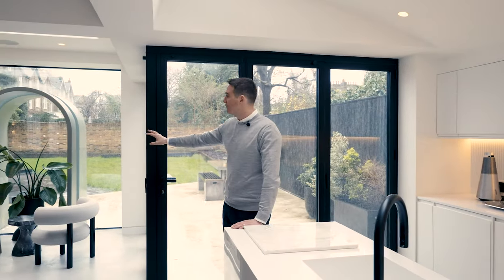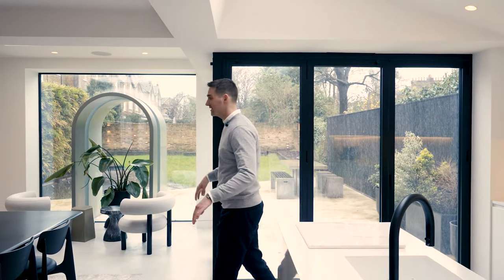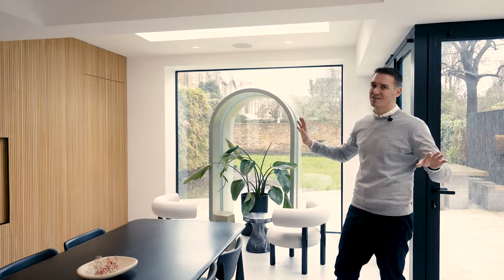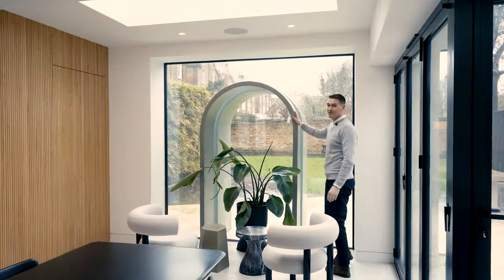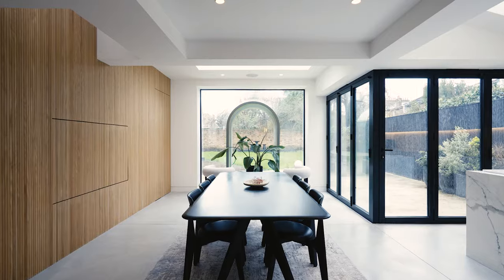All of these bifold doors all open, and the flooring outside is the same as in here, which creates a nice in-out flow. You can see the skylight hopefully above me as well. So usually when it's not raining like this, these two skylights, the floor to ceiling glass, loads of natural light. This is a bit of a feature here. This is mirrored outside and I just thought it looked really good. We've got the wood here all slatted.